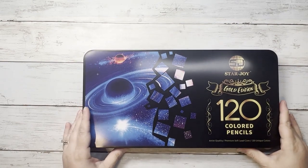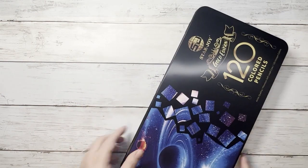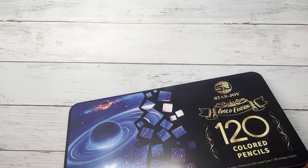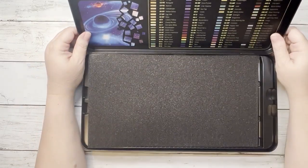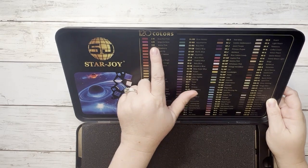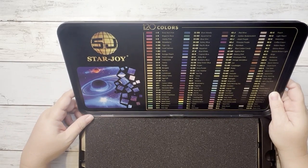The next set he got me is the Star Joy Gold. I've heard a lot of good things about them. I actually today watched a video. I have it upside down. It's not wanting to open. They're not in here, but there we go. That these were made for coloring books and that they have special numbers on them to show which ones go together. So like right here, it says 1R, 2R, 3R. So it's like a dark, medium, and light for blending purposes. I thought that was neat that they go together.